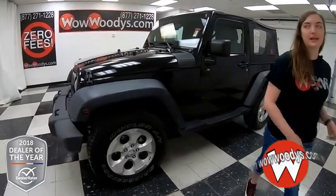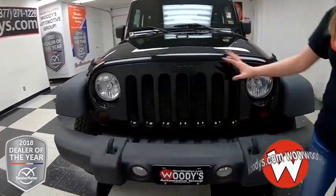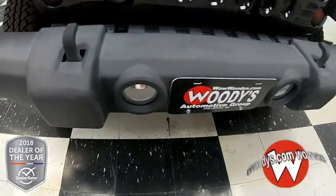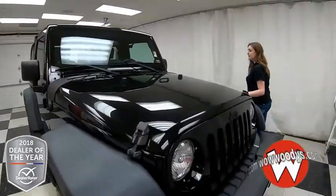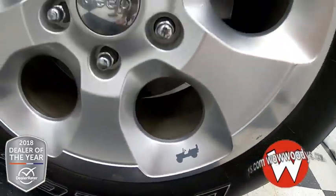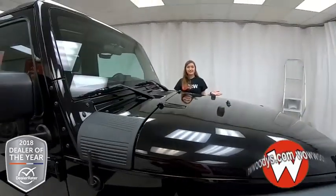It comes in this black exterior color. Have your classic Jeep grille with your headlamps, fog lamps, and two tow hooks in the front. This has a 3.8 liter V6 engine, so plenty of power. And then looking down at your wheels, those are 18-inch alloy wheels in that 5-spoke design, and this is a trail rated 4x4, so that means you can take this thing anywhere.